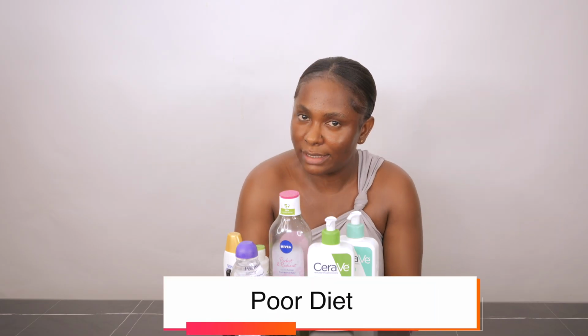The fourth reason can be poor diet. Do you know what you eat affects your skin? I mean, too much sugar causes breakouts and inflammation, so you have to reduce sugar, incorporate more vegetables and fruits into your diet, like eat healthy stuff. Sugar causes a lot of breakouts, so reduce your sugar and eat more healthy stuff to get a glowing skin.